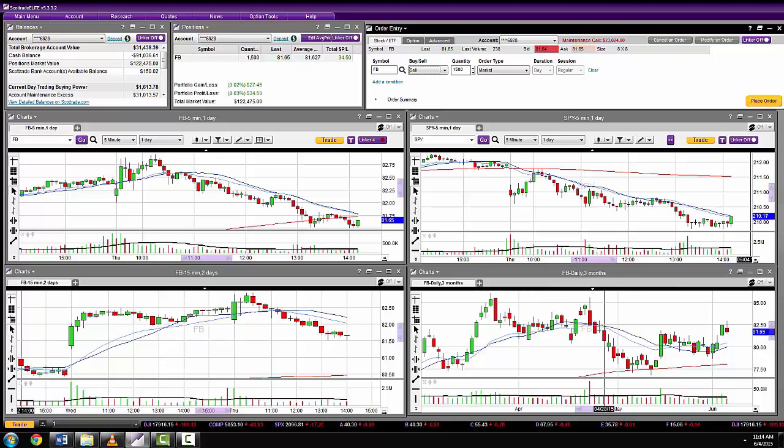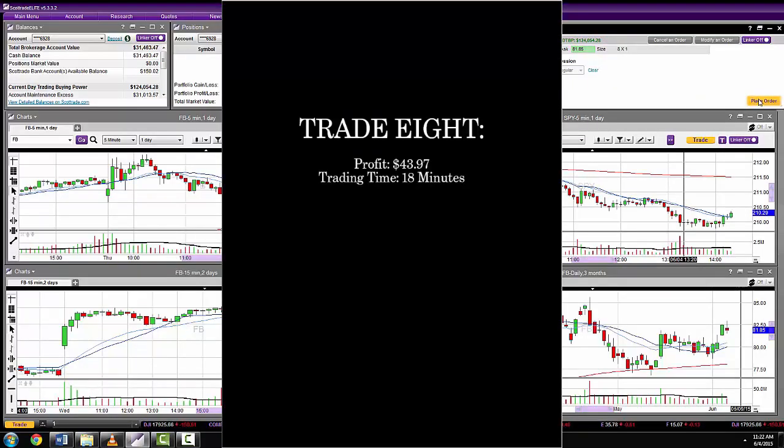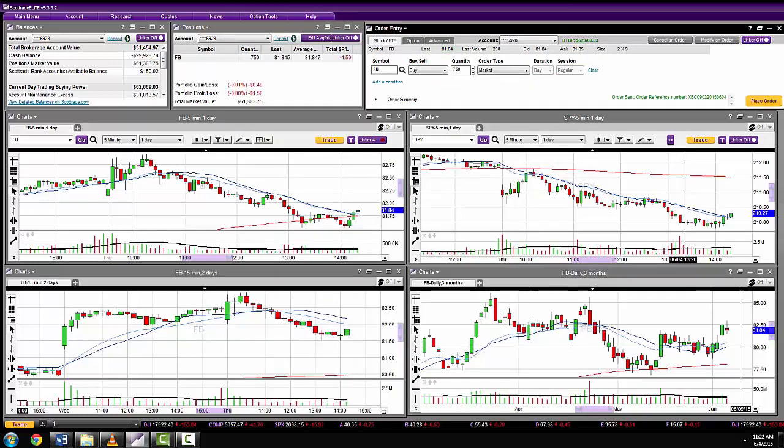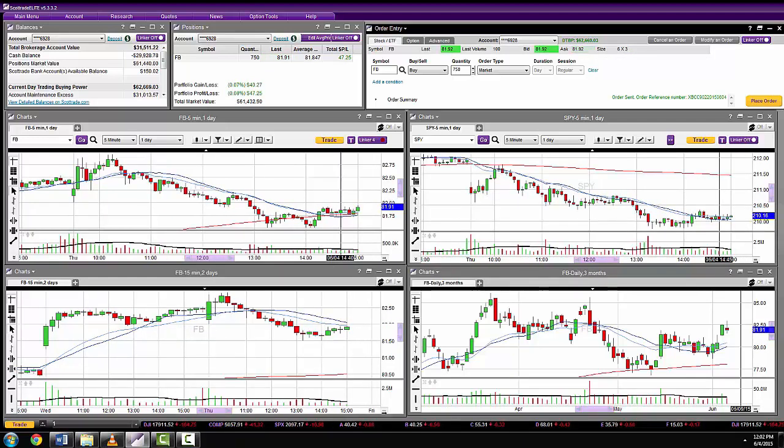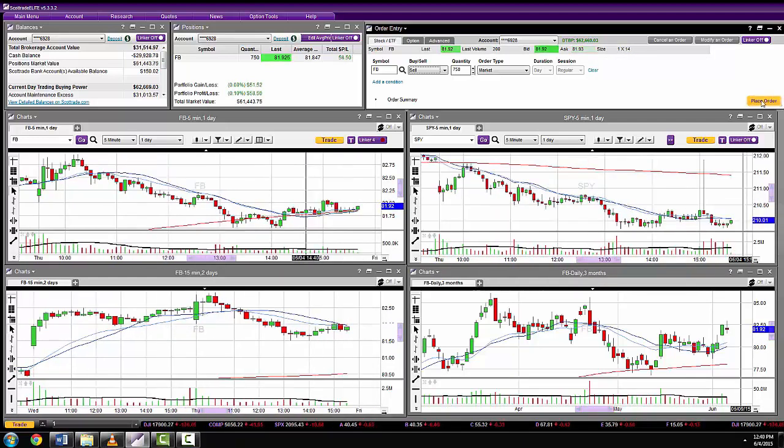And a couple more trades on this day. 4th of June, 2015. Or actually one more, $43 trade, close to 20 minutes. Things were just looking a little squirrely at the end. Market looked a little insecure. It wasn't by any means popping up.